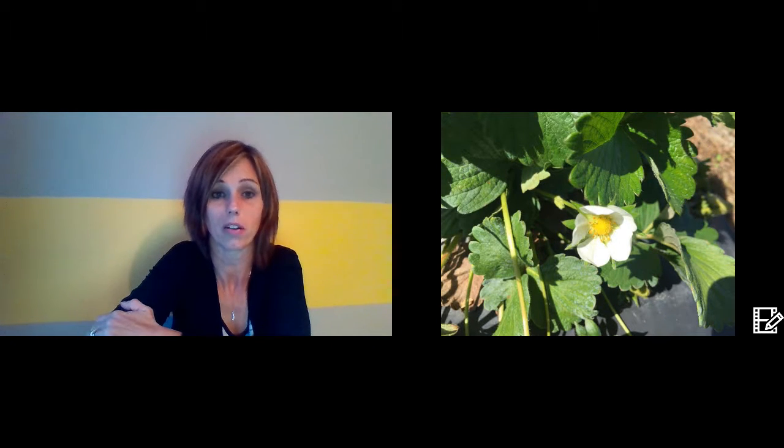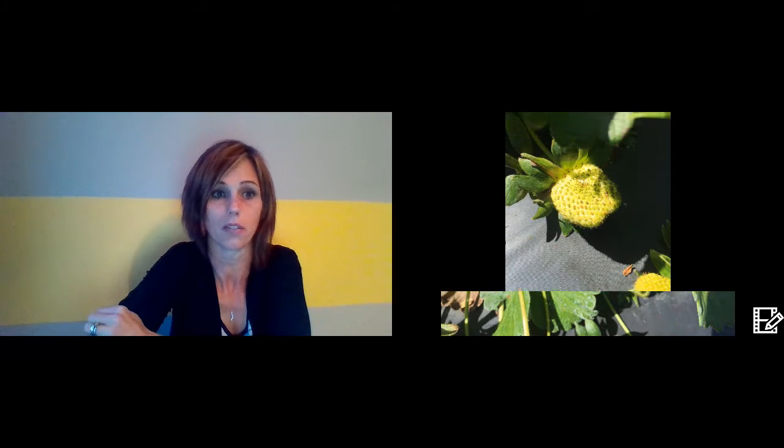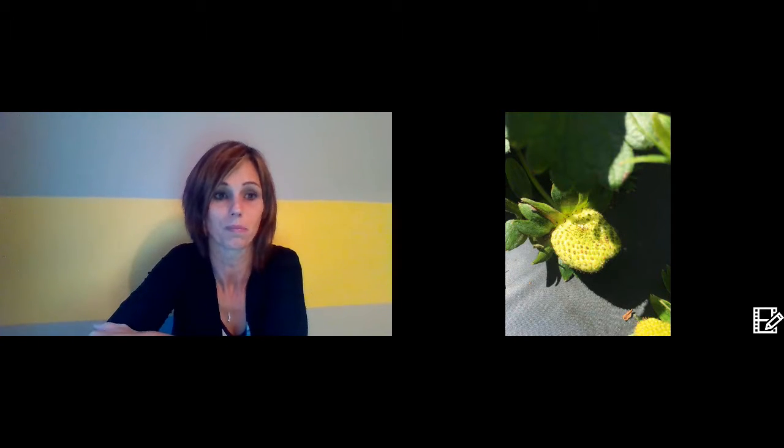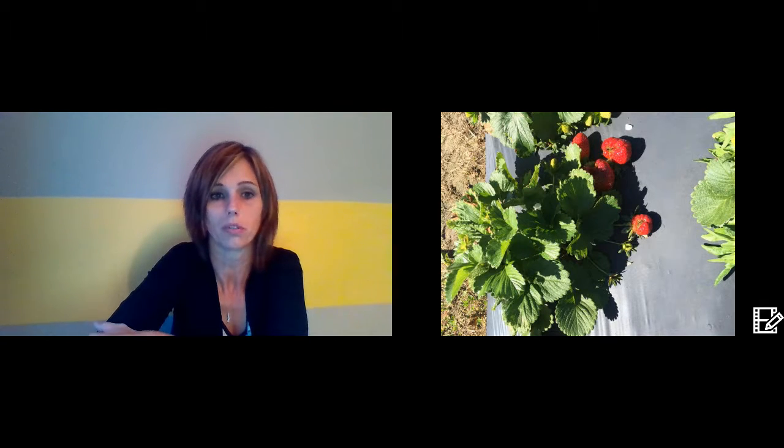Some of these bushes have a few white and green strawberries on them, and you don't want any of those. They're not ready to be picked yet. You want the big, giant, red, juicy ones. Strawberries come in many sizes. Berry sizes are influenced by the variety, the growing conditions, the time of year to pick them, and the growing season.